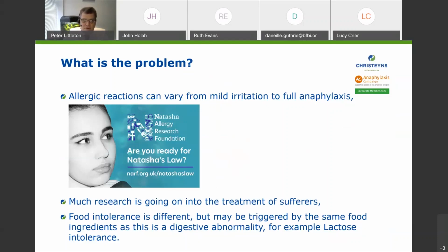There's also a lot of research going on into treatment of sufferers, and there's been some press coverage in the last couple of weeks of some immunotherapy treatments to look at being able to reduce particularly peanut sufferers. Some time ago, if we talked about allergens, people probably thought of nuts and peanuts. Now it's, as you saw from the figures there, a lot more common.